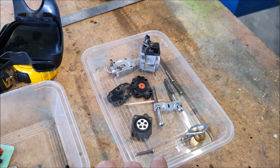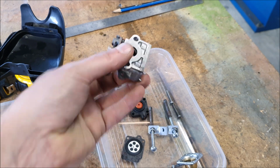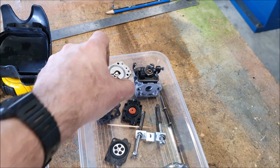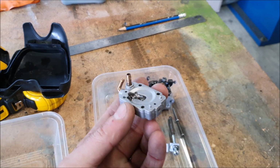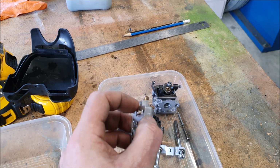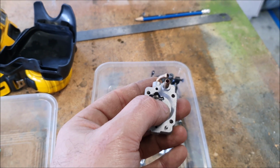But I quite enjoy playing with these. They're quite fun to play with, and just learning how the little carbs work and rebuilding them. So the little rebuild kit's coming. It's a proper Walbro carb, or is it Walbro? I can't remember. So it's a decent make of carb.